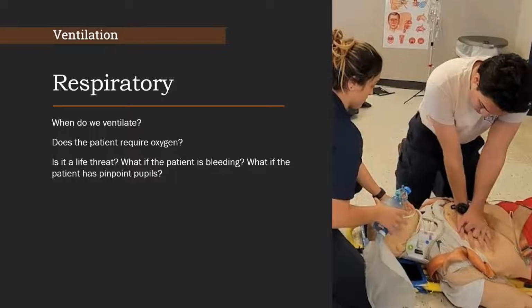What kind of bleed does this patient have? And is it worse than my patient's lack of breathing, right? We said this patient is pale in color, maybe cyanotic, has shallow respirations, but the patient is also bleeding.